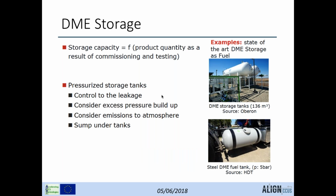Let me say we have catalyst, we have reactor there. Our synthesis unit is working perfectly, everything is going well. Then we have DME, dimethyl ether, and we have to store it on site. How big these tanks are going to be is a factor of product quantity as a result of commissioning tests and testing operation. But I can tell you, we are working on this, and we know these tanks are going to be pressurized storage tanks.